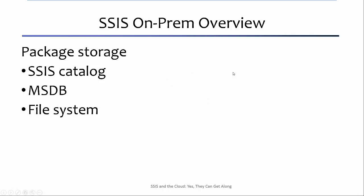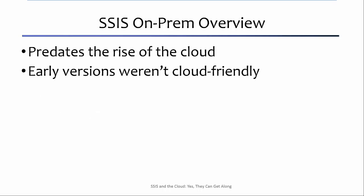Package storage options that we have for any deployed instance: either deploy it to the SSISDB catalog, which is far and away the most popular and the easiest way to do it. For older versions of SSIS, you could also store in the MSDB database or in the file system. Technically, you can still do that with newer versions, but again, there's a lot of advantages to actually putting it in the SSIS catalog. But all this around SSIS really predates the meteoric rise of the cloud.